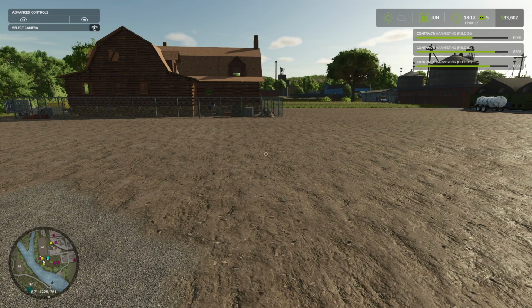So technically field 31 is already finished, been harvested, but all the crop that came off field 31 went into field 91. And field 91 is at 85%, but it is fully delivered. Field 24 at the moment is about 60% delivered, but there's still quite a bit of harvesting to be done on that. It's really slow going, and I'm pretty sure that it's going to go into the dark hours.